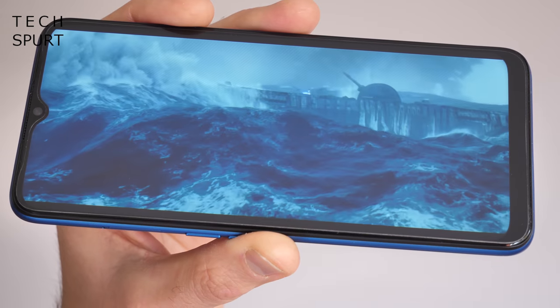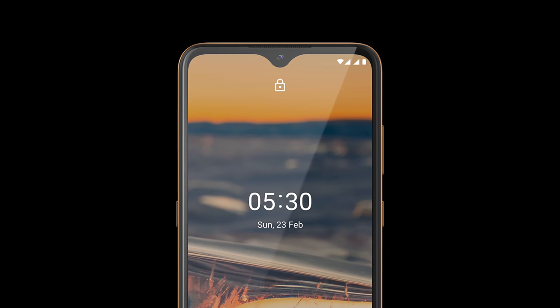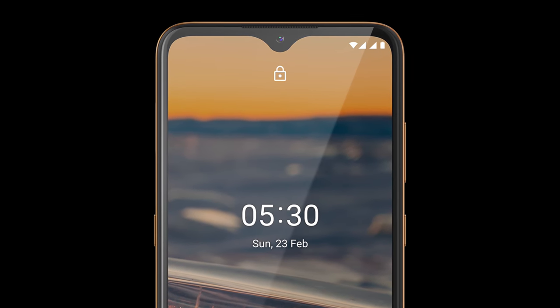The images are perfectly crisp enough to not take you out of the experience. It's still almost 300 pixels per inch, which is absolutely fine. And yes, there is a central notch for that selfie camera on the Nokia 5.3 as well, but it doesn't look like it intrudes too much on any full view action.